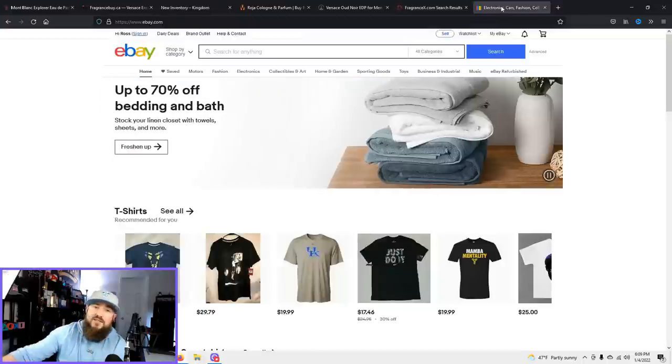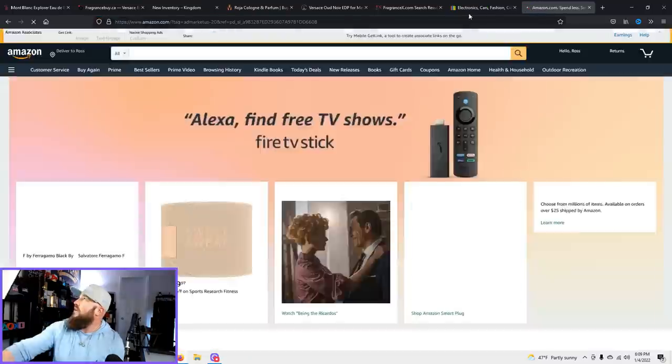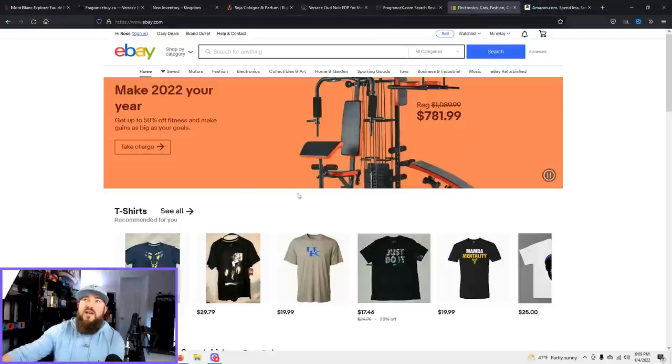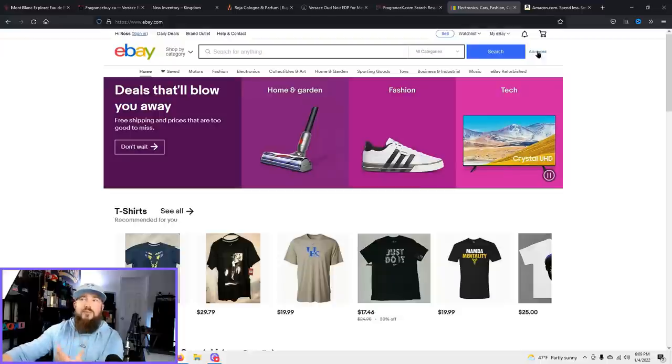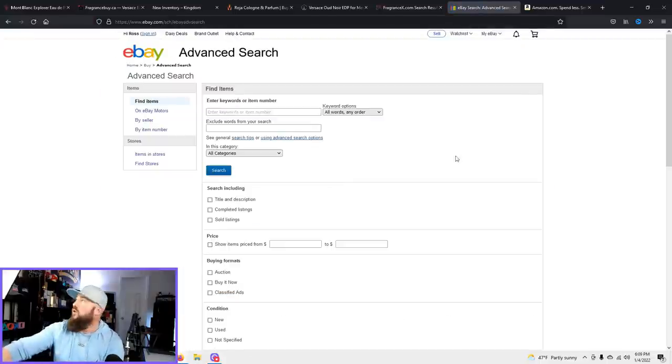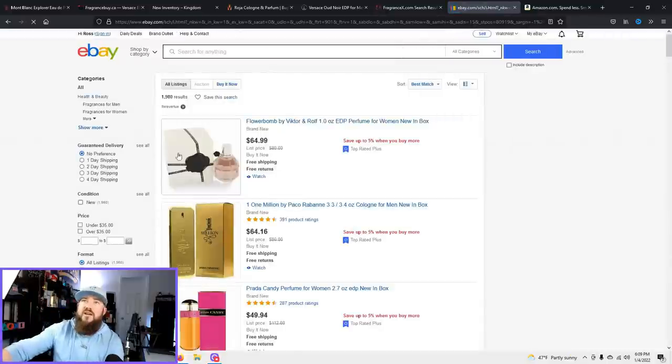And then lastly, this is where a lot of skepticism comes from. I say lastly, we're going to do Amazon as well here in just a minute, but as far as eBay, what you're going to want to do to go for a specific seller, if you're interested in the sellers I'm going to tell you about, is click advanced. Scroll down to click only show items from specific sellers, and we're going to do Forever Lux first. I'm going to press enter, and it brings up their almost 2,000 items in stock.